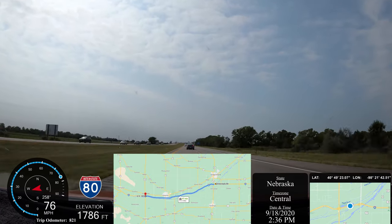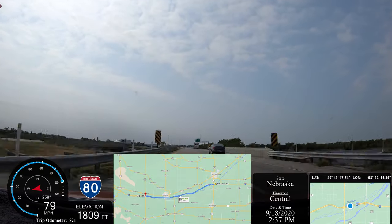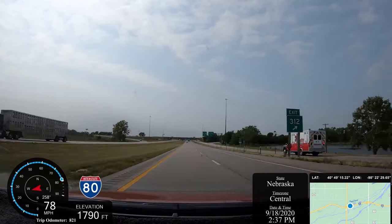But most of this drive will be along the Platte River Valley, and we will cross under the iconic Archway in a little bit, so I'll look forward to that.